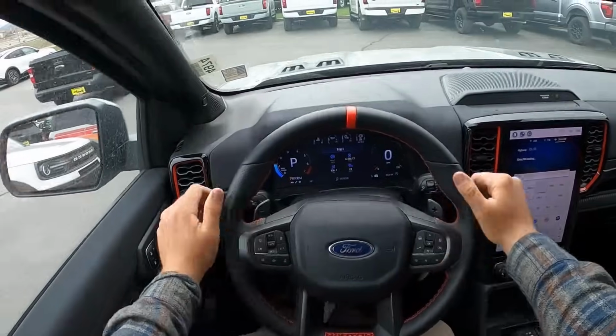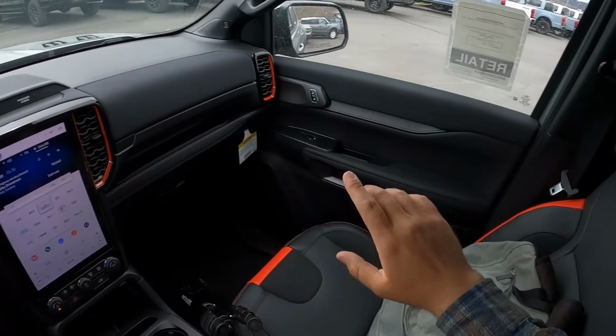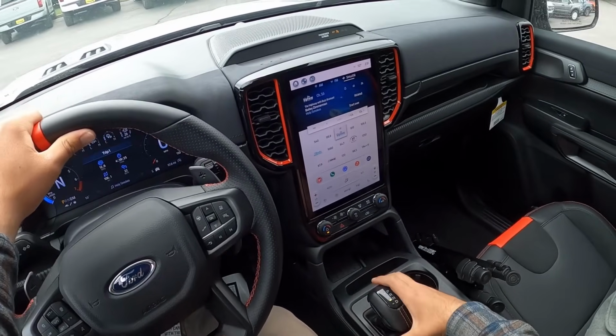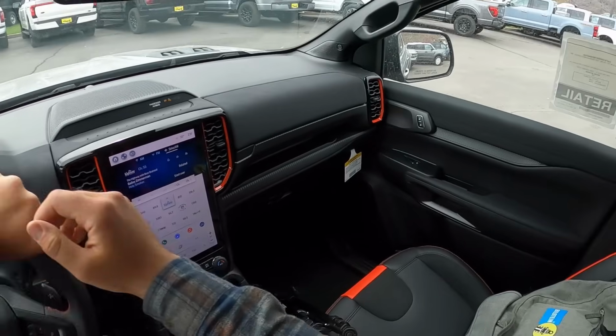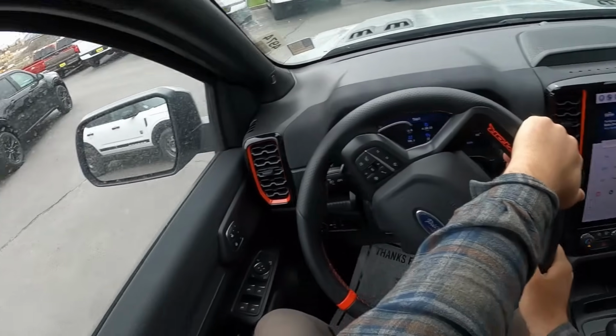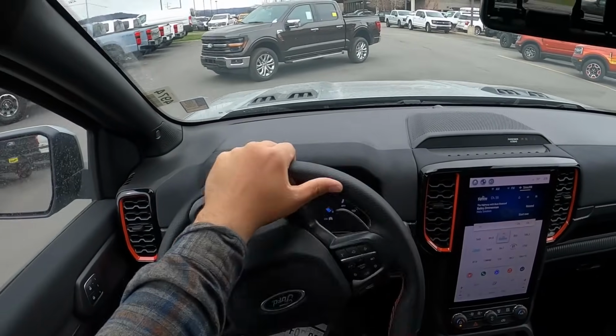Let's talk about visibility in the Ranger. There's visibility over the hood. Both the mirrors do have blind spot monitoring, or actually, do they? Yeah, they do. I'm pretty sure it's standard equipment, but I didn't see them. So this hypothetically should have the middle turning radius. It feels almost as tight as the Bronco Raptor.